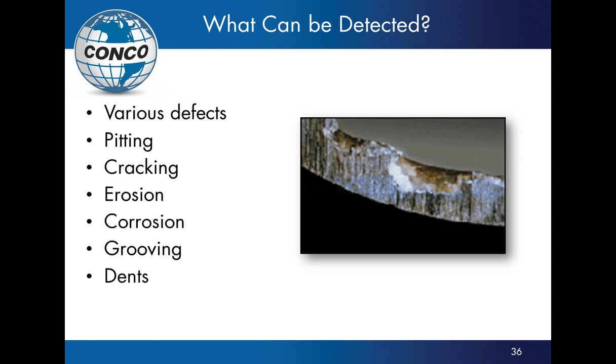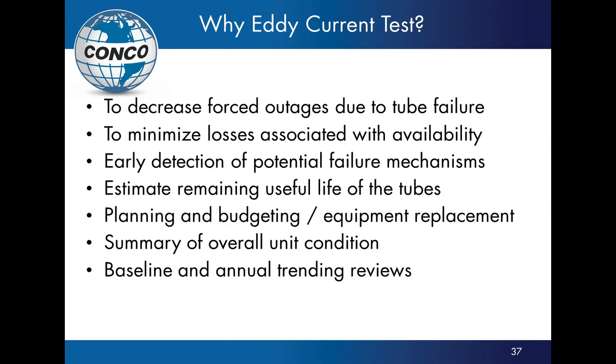So what can be detected when these probes go down the tubes? Well, a variety of different defects. Pitting, cracking, you can find erosion. Have you got erosion problems maybe on the ends of the tubes? Corrosion issues. You've got corrosion products. You've cleaned it out as best you can, but maybe you have some corrosion issues further down the tubes that you can see. You can see grooving. You can see dents.